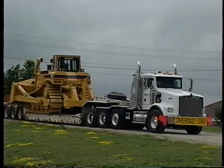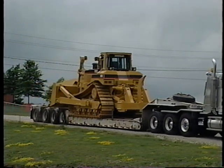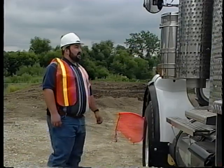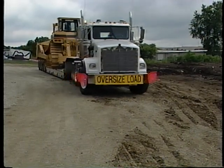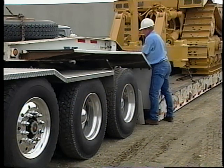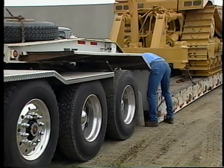Unloading can be just as tricky as loading. In fact, it can be even more hazardous. First, you need a level site. You don't want your rig tipping over sideways. Take a few extra minutes to check things out. In the long run, it'll save you time. It might even save your life.